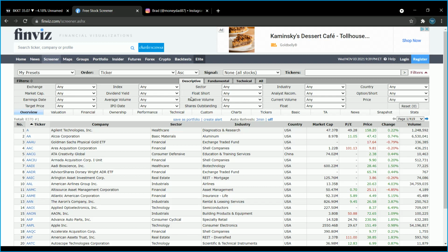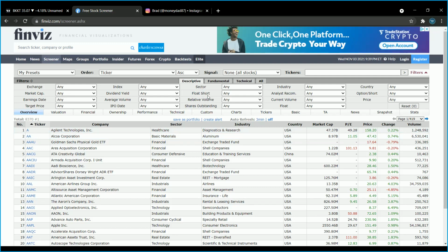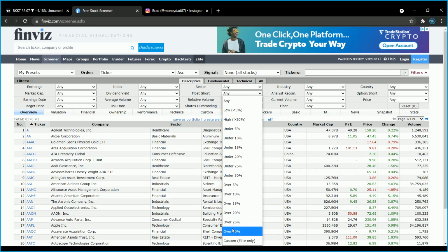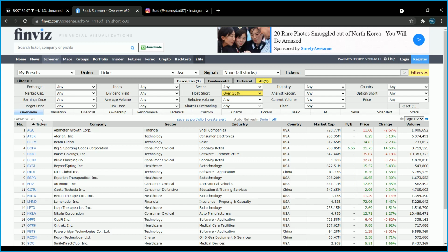So anyway, once you're at finviz.com, you click on Screener up in the top left, and it brings up this tool for you. Right in the middle you see float short. That's what we're looking for. We want to change that to be very high, like over 30%, which is as high as it goes if you're not logged in and using the free version. Click on over 30%, and you see right here it says total 26. That means there are 26 stocks in the entire US stock market that have a short float over 30%. So we have 26 potential candidates here to look at.